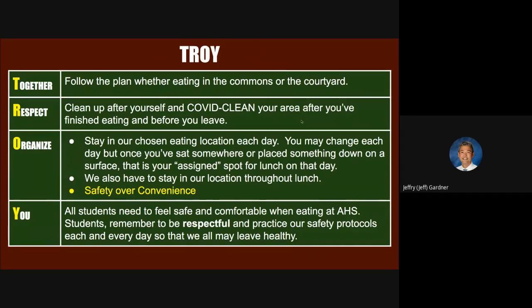People will come around with spray bottles, custodians, administrators, any staff member, and then just use your micro cloth. We'll have them in the commons. You'll be able to get one each day, a clean one, and then you'll throw it in a designated bucket before you leave. I want you to stay in your chosen eating areas or locations each day.